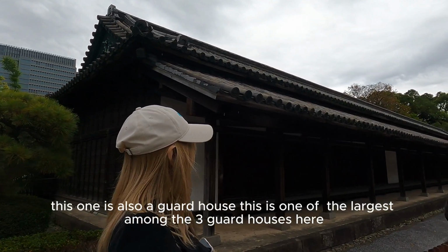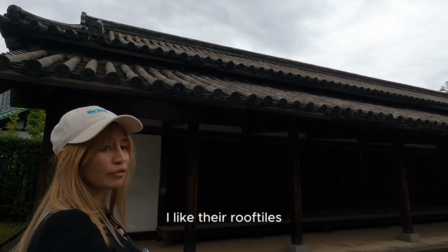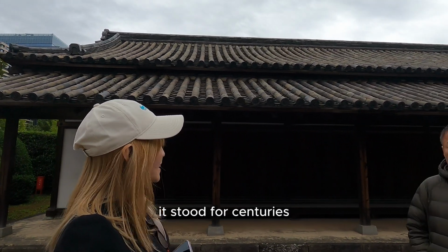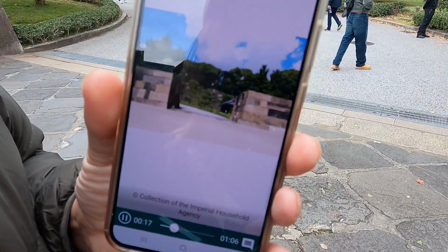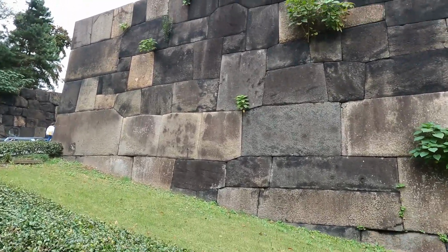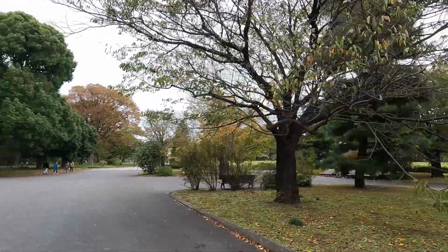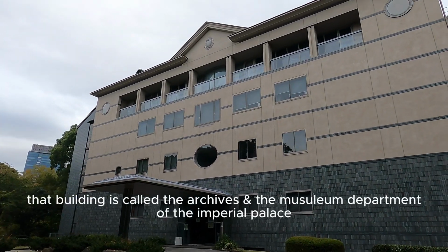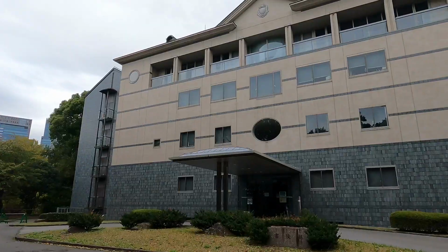Okay, this one is also a guardhouse. This is one of the largest among the 3 guardhouses here. I like the tiled roof. It's cool. Wow, it stood for centuries. The most important area of the Edo castle. The massive stone, that's a beautiful, massive wall. It made me wonder, how did they build this one? That building is called the Archives and Mausoleum Department of the Imperial Palace. This is under the Edo dynasty.